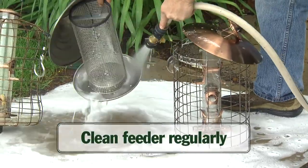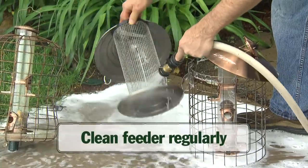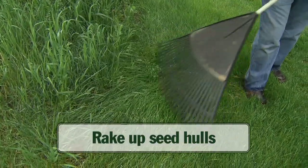Empty and clean your feeders at least twice a year with dish detergent and water. Rinse well and dry in the sun. Rake up spilled seed and hulls around your feeders to keep the area clean.